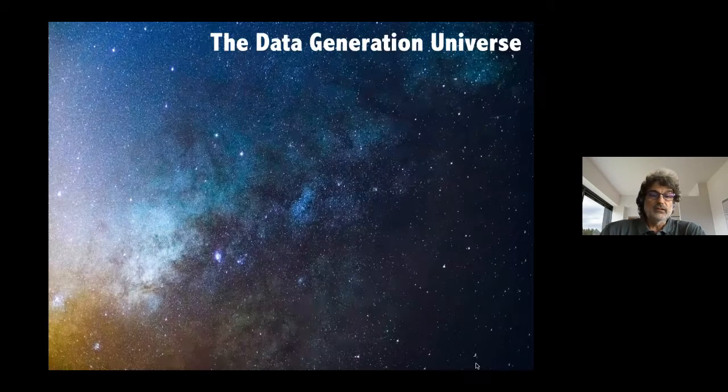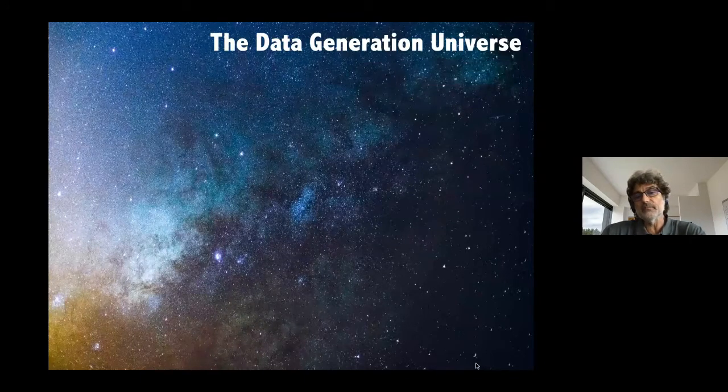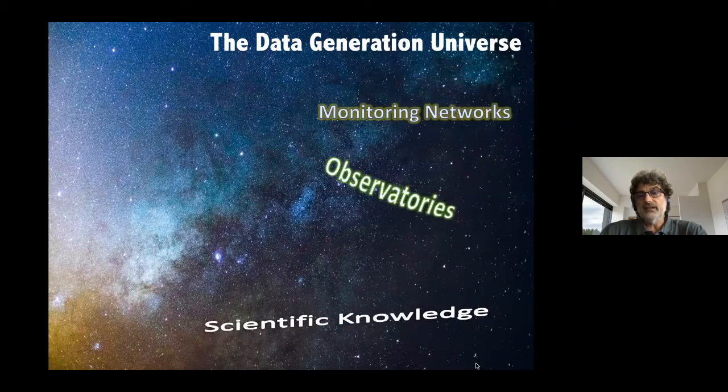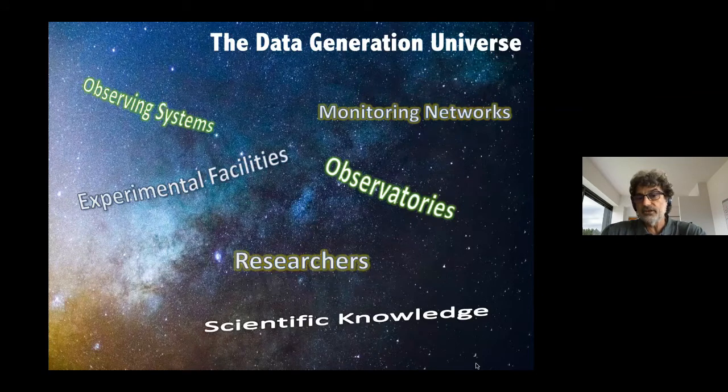Before starting, I would like to make a general remark on data generation. I'm going to use a metaphor for that, considering that data generation is like the universe. There are so many actors generating data, like in the universe: observatories, individual researchers, experimental facilities, observing systems, monitoring networks, as well as the broad scientific knowledge and information.